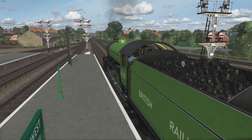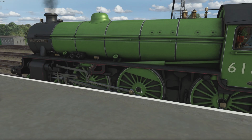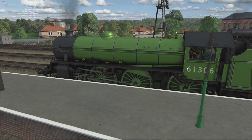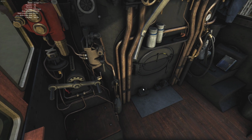Even the coal load looks pretty decent. I mean, it's a good looking locomotive. Unfortunately, I don't believe the reverse gear functions, which isn't terribly surprising. CW doesn't quite go into animated detail depth like some of the other prominent developers, but they do still do a pretty darn good job.